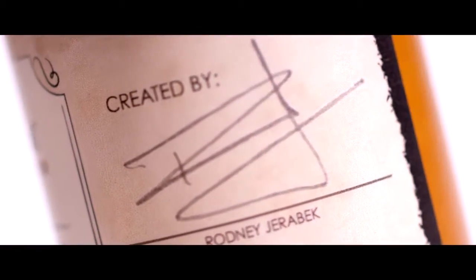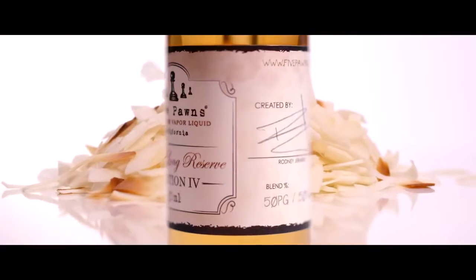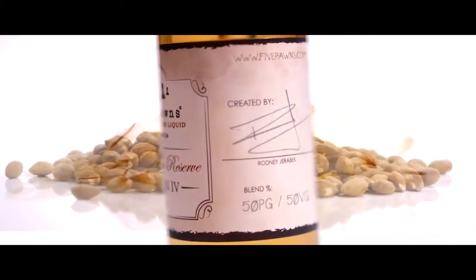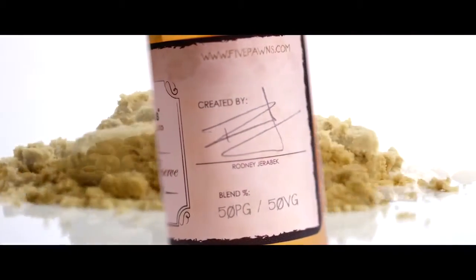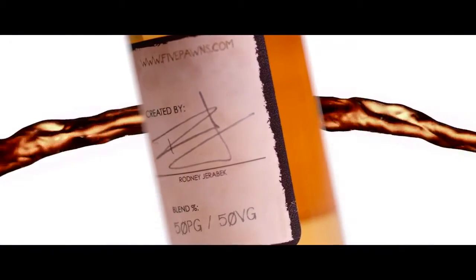The pursuit of perfect flavor is a journey. It starts with a vision, ends with a signature, and between, a coming of age. Toasted coconut, roasted almond, brown sugar, Madagascar vanilla bean, French vanilla, and the subtle note of Kentucky bourbon. They marry to yield a distinctive and balanced mouth-watering foundation.